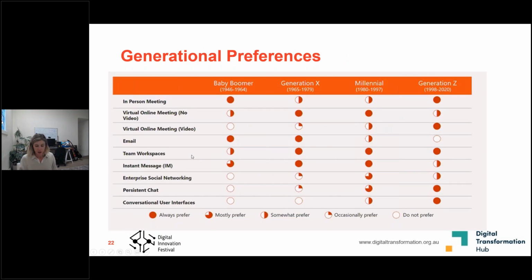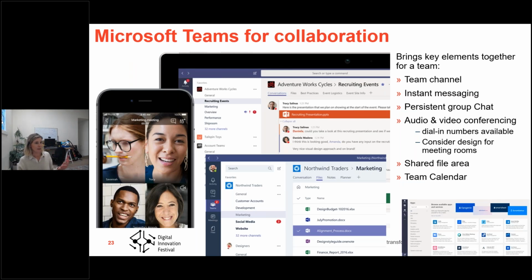I won't go through the general preferences, but, you know, with the 4 generations, we all like to do things differently. Again, with Microsoft Teams, though, helping really bring together that communication and collaboration. I really wish I had time to show you a demo of how we use Teams, but just what I was talking about before, how I said I wanted to create a team.